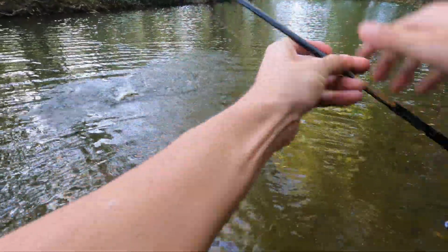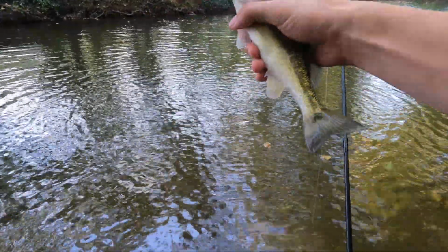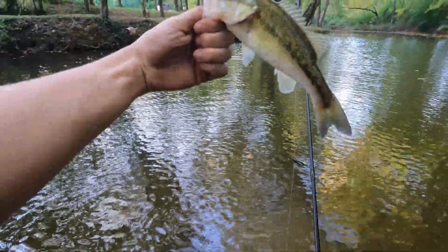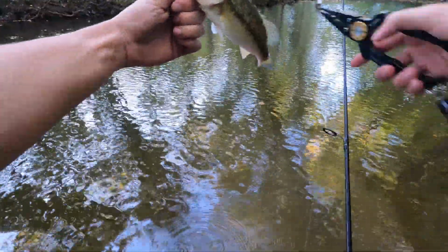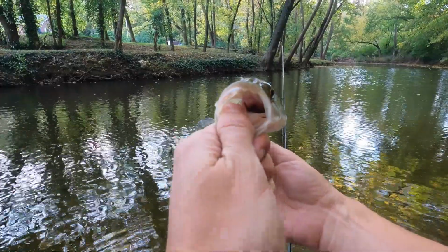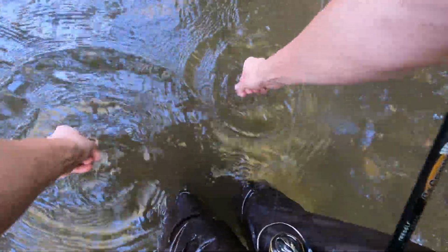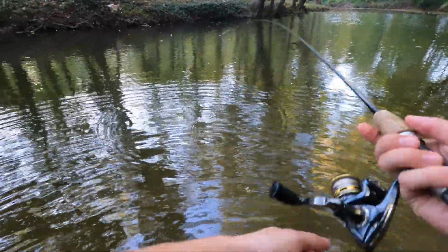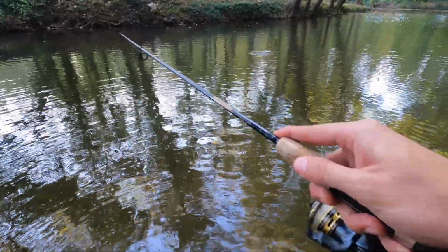Got one. Yeah. Nice. Spotted. Heyo. Spotted bass. Spotted. Nice. Look at that. I don't have much left on my battery, but I'll keep going. Thought one would be there. Maybe there's two. Yep. Had a feeling. I got a feeling.